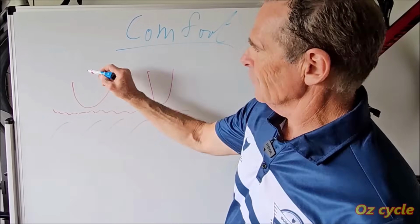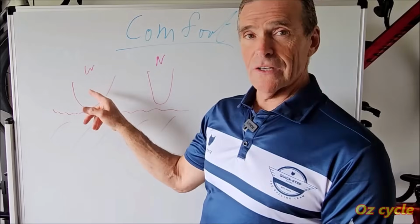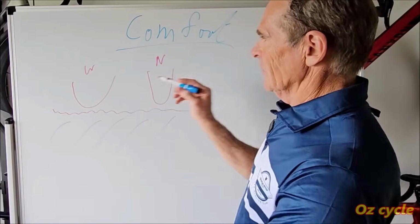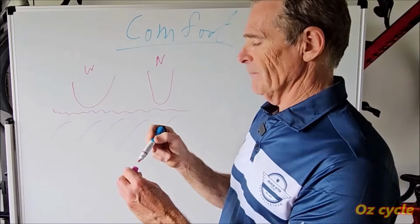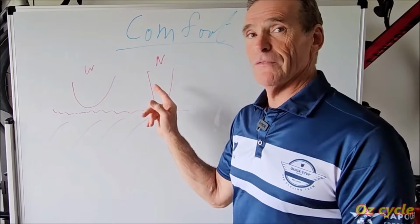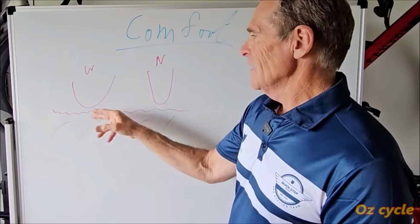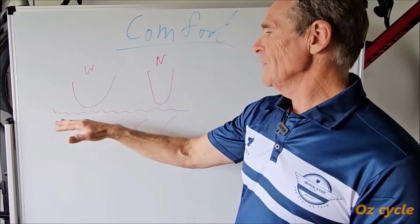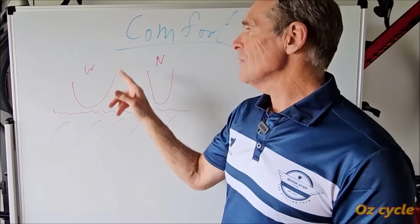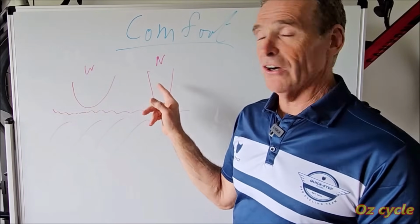Okay, so we've got two tyres, a wider one and a narrower tyre. The wider tyre has a larger bag, so this whole area here is larger than in the narrower tyre. Therefore, it contains more volume of air, but requires less pressure overall than a narrower tyre. So you've got more suspension with a wider tyre than a narrower one on a rough surface. Therefore, the wider tyre on a rough surface is faster than a narrower tyre.